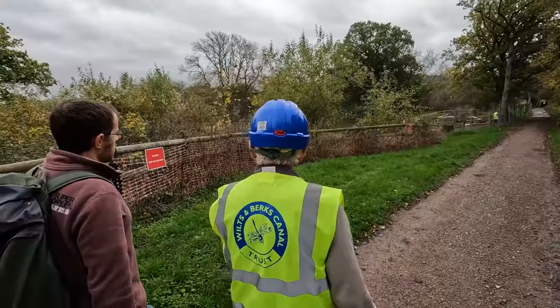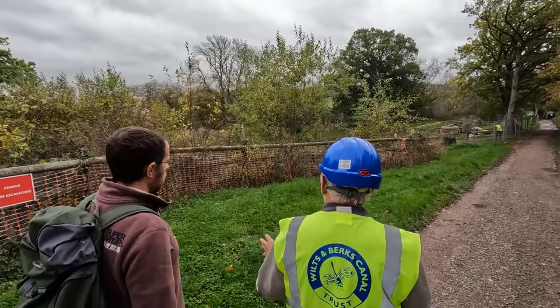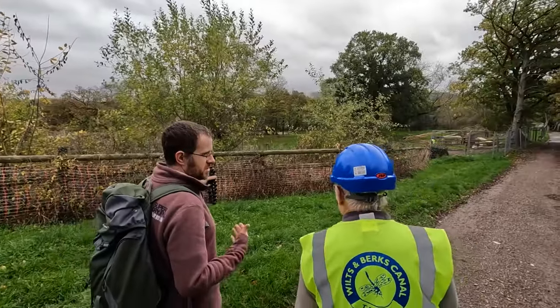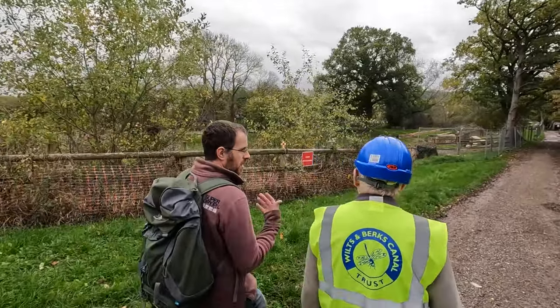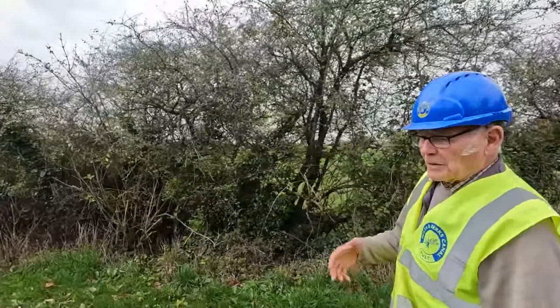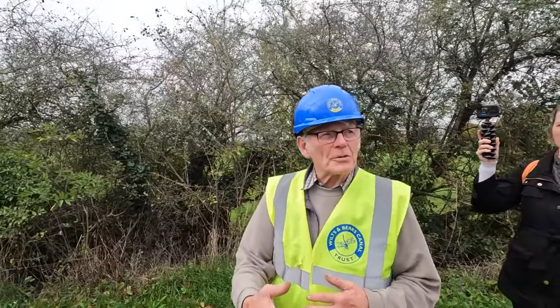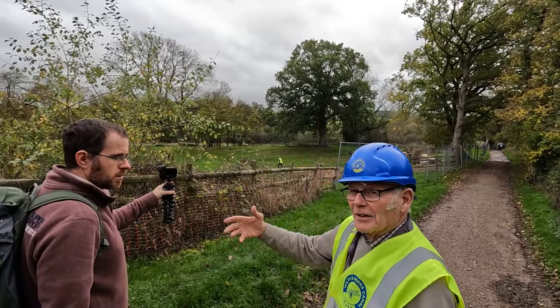Right. We have been in there, but it's not safe to go in there now. Is that because of... It's falling to pieces. Deep, mucky water? No, there's not much water in there. It's the fact that the wall on this side is damaged. It's very badly damaged. Right. And there's a lot of overhang there. Yeah. You know what I mean?